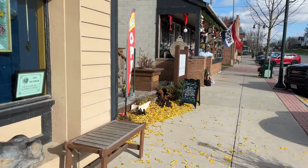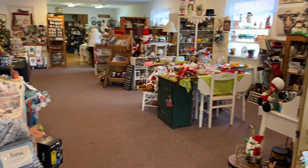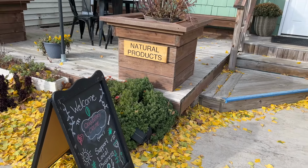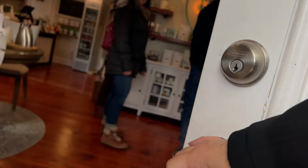Yesterday when we drove into town, I saw this place, Grand Rapids Vintage Treasure. Oh goodness, what a cute little store. I did find something there, a little cookie jar, but it's like a shop after shop after shop. So let's go in another one. Ooh, it smells so good in here.